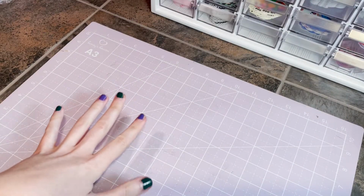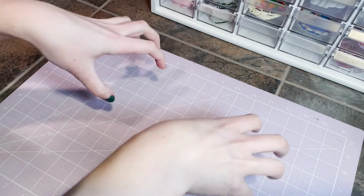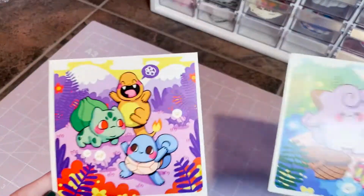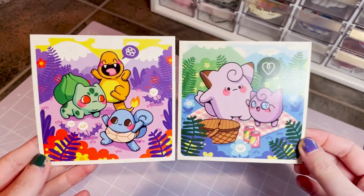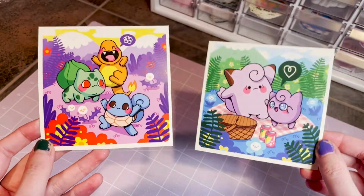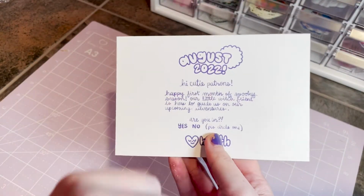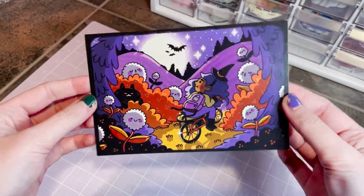Okay, before we make anything new, I want to show you what I already have. Let me show you what I already have made for this shop update. So you've maybe seen these two before. These are two mini 3x3 prints. These little prints will be in the shop update. Yay! I'm going to be including these two Patreon prints, and since it's spooky season, this was just August's Patreon reward, but because it's a spooky print, I want to include it.